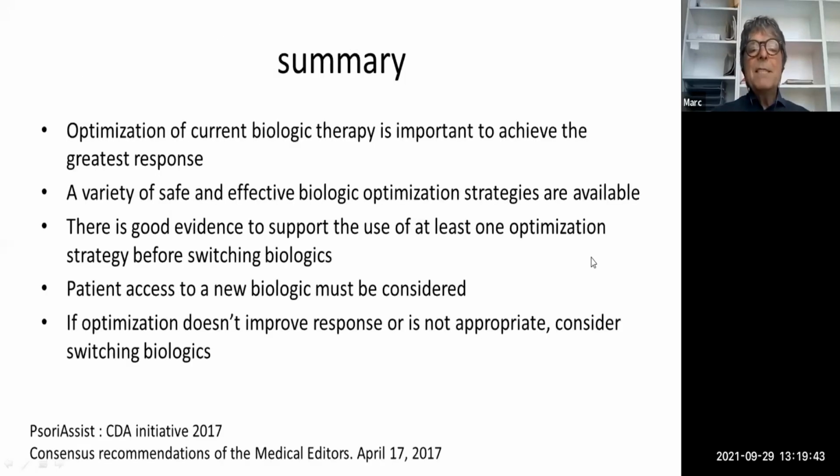So in summary, optimization of current biologic therapy is important to achieve the greatest response. A variety of safe and effective biologic optimization strategies are available. There's certainly very good evidence to support the use of at least one optimization strategy before switching. So it seems that for the most part, you may first optimize, and if it does not work, maybe think about switching. This is something else we can discuss also together, because not everybody agrees with this. Patient access to a new biologic must also be considered before doing the switch or the modification. And if optimization does not work, well, consider switching biologic.